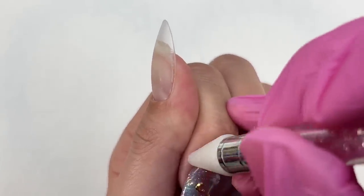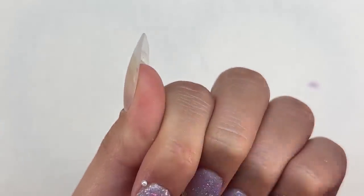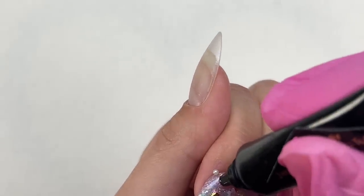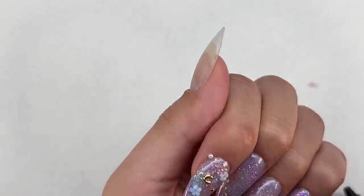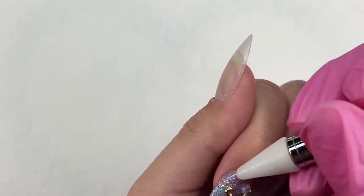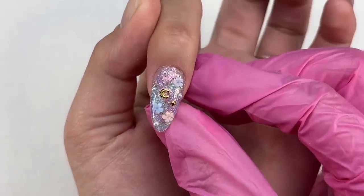It did take a little bit of time placing all of these smaller little charms to the nail, but I loved it so much. Just wait for the end result. All of the nails, I just kind of go with something different, and I think it turns out so cute in the end.